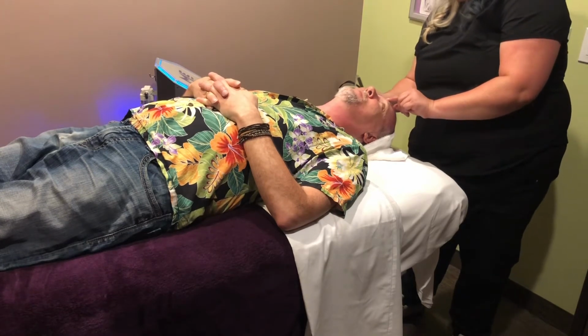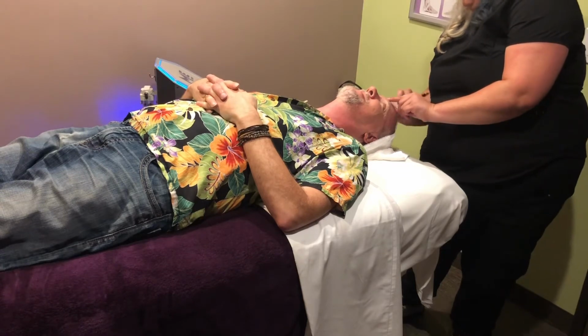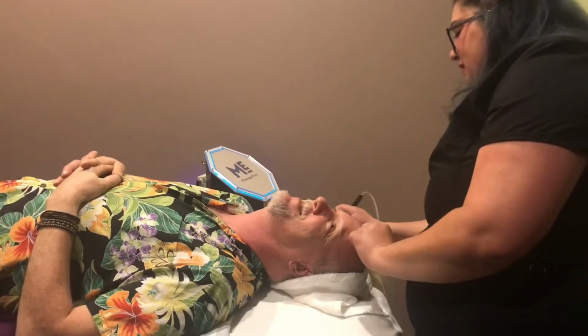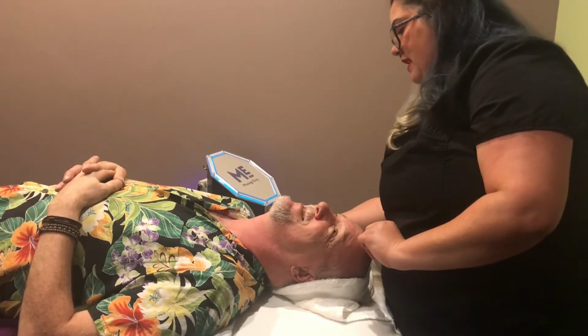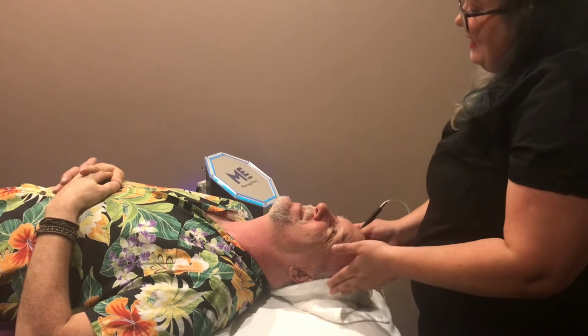Now I know what a lawn feels like when it's getting mowed. It's exactly what it's like. I can even see the little striations in your face. All right, this pass is going to go all the way down the side of the face and neck. This is a lymphatic drainage pass. All right, go ahead and tilt to the right for me.